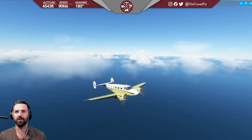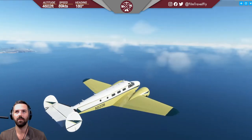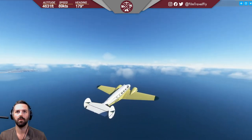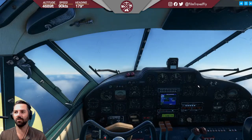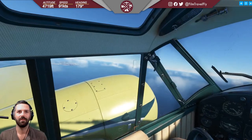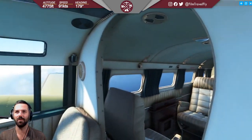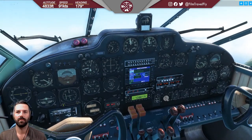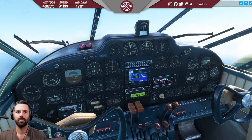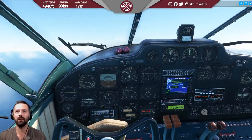Look at this gorgeous view. Wow, with these clouds, are you kidding me? Living the dream. Flying a Beechcraft Model 18, delivering mail in the islands. What more could you ask for? Every now and again, I'm just going to keep checking my temps. Very important.